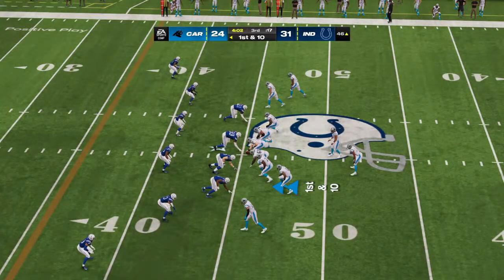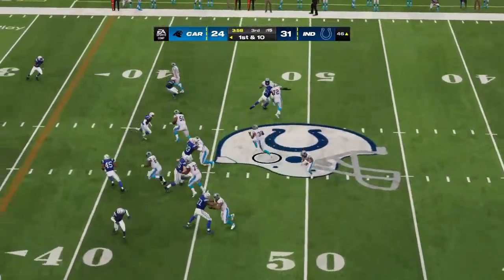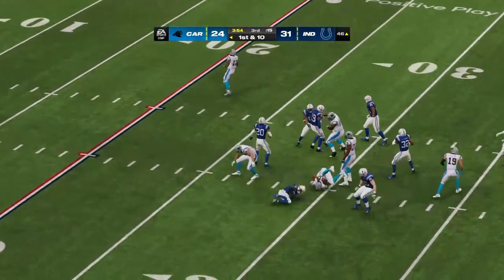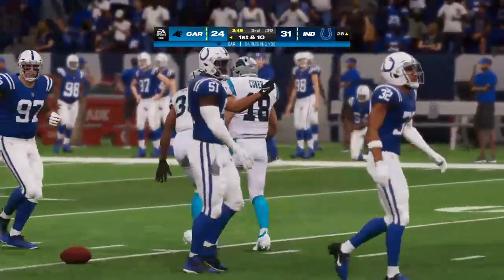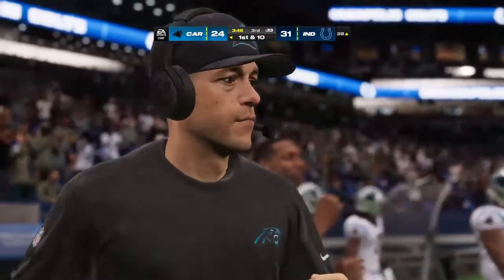Now from Colts territory, here's a 1st and 10 at the 46. First down, they'll stay on the ground with Hubbard. Shifts by him. On a nice burst there as he'll take this inside the 30 to the 28-yard line. 17 more yards on that one as they keep the drive rolling. They're making it look easy out there.